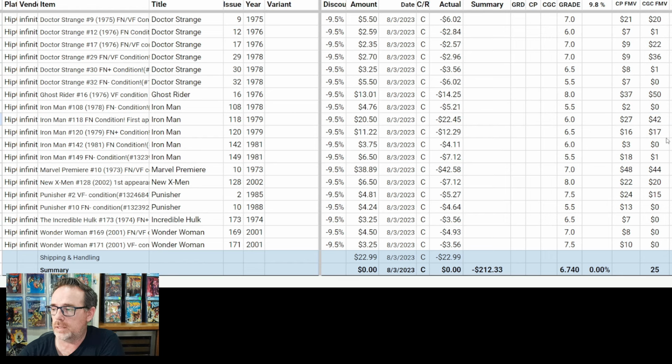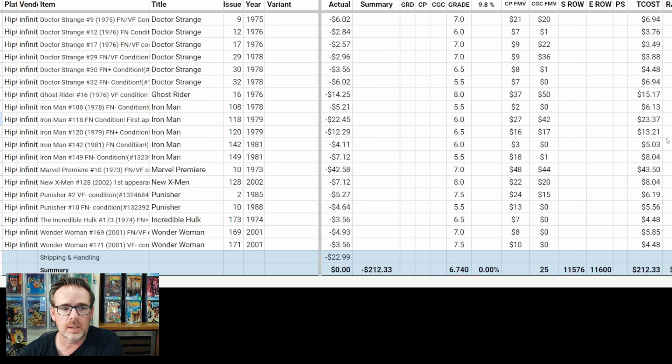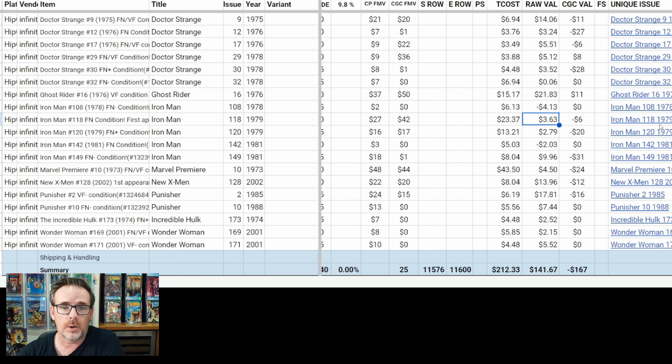Now, if I move a little bit over to the right so that you can start to see these total costs that are involved, looking at Iron Man 118, door to door, it cost me $23.37 to acquire the book, just under the cover price fair market value. So that was a decent pickup with a raw value add of $3.63 and a CGC value loss of $6 if I were to send that book graded and it came back a 6.0. And so that's kind of what this analysis helps me figure out: should I do anything with the book? Should I keep it raw? Did I overpay? Did I underpay?